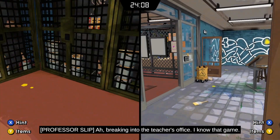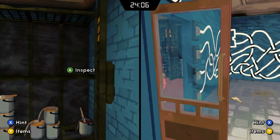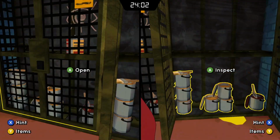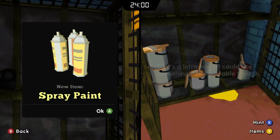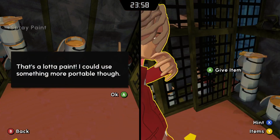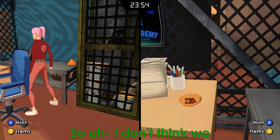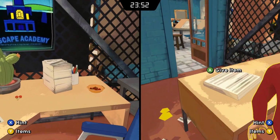Breaking into the teacher's office. I know that game. Yeah, I broke into his office. I have spray paint now. I stole it. I don't think we can get anything else.